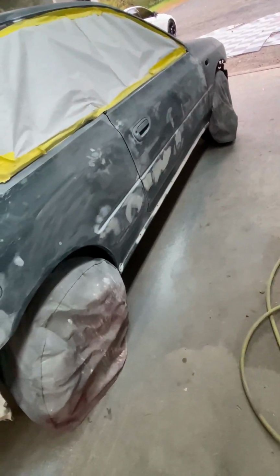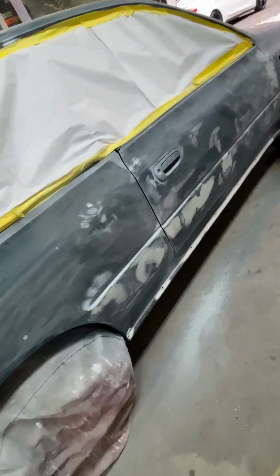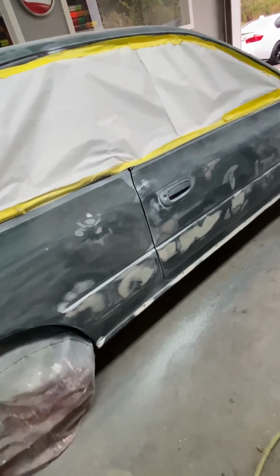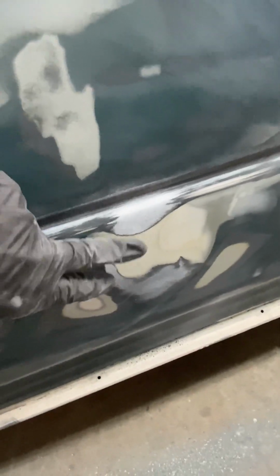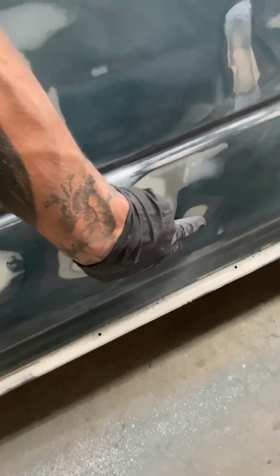You see that a lot. Either you see too much filler, not enough sanding, or not enough filler and too much sanding, or whatever the case might be with bad bodywork. Again, you can see it's low here, and then that's Bondo or filler, and it's low here. So they put it here but didn't block around. I did hit metal there, and I did hit metal there.